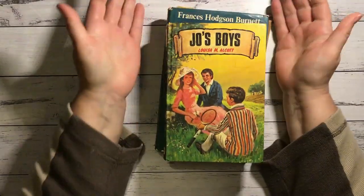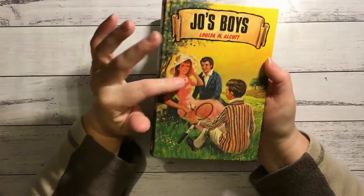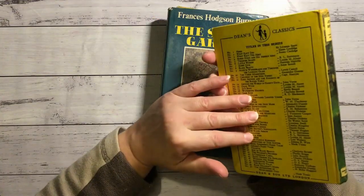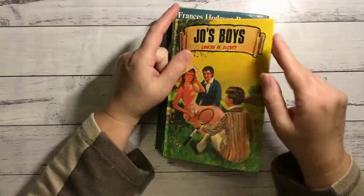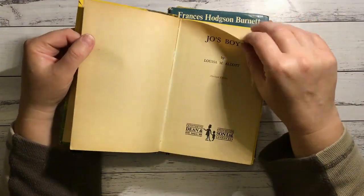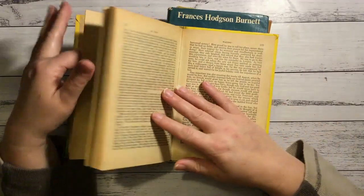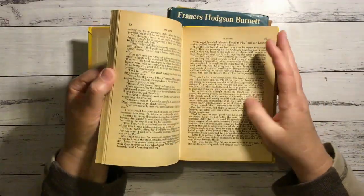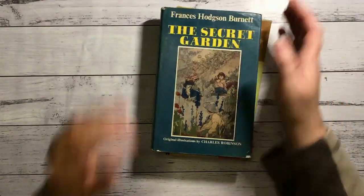So this is Joe's Boys. It's another one by Louisa M. Alcott. But for this one, I really love this cover. It's been scribbled on a bit. I'll see if I can clean that up. But otherwise, it's in good nick. So I think I'd really like to reuse the cover on that. It doesn't have a date. Don't think it has pictures. I really like these pages too and the size of the font. So I'll probably use that for collaging.